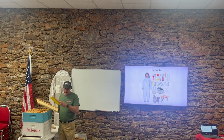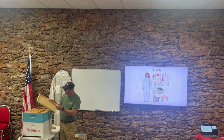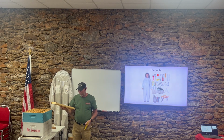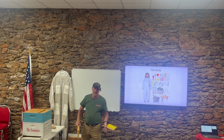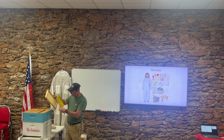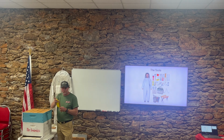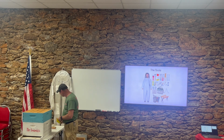And respect the bees. I'll sit there and just kind of bump them and nudge them off down in there, and then I'll take the frame with one or two bees on it and put it in the tote, close it up, and then get another frame out and stuff like that. But a good soft bristle brush.